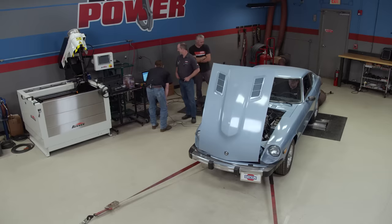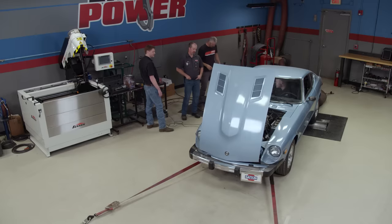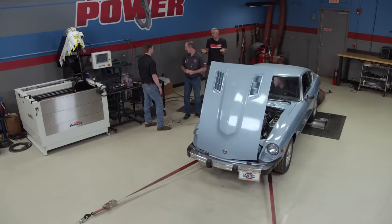118.24 horsepower and 133.81 pound-feet of torque. That's not bad. It didn't smoke. It's a little stinky, though. It's 1978 fuel injection. That's old. That's almost 120 horse.